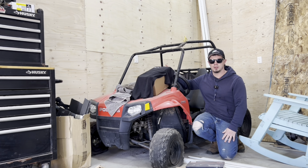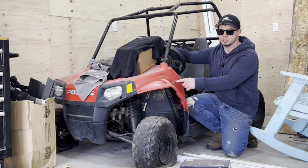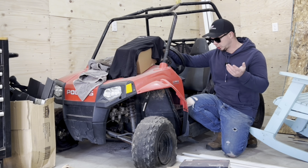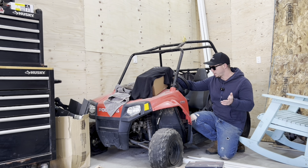This is a little 2014, I think, Polaris RZR 170. I bought this for the young fella. I bought it not running, because that's how I roll. It needed a starter, I'm told. So I got a starter bought.